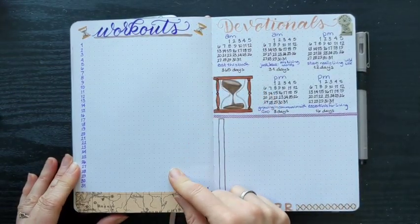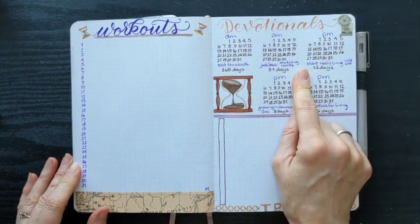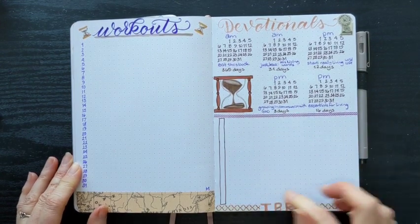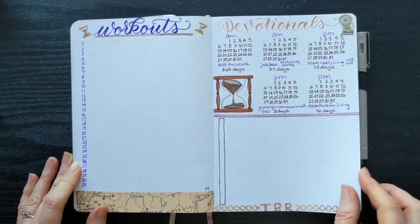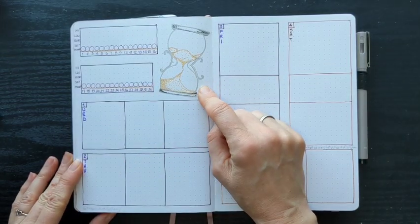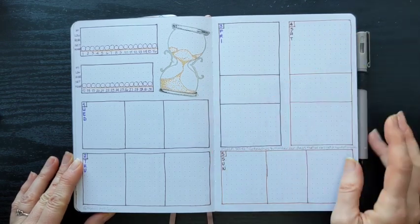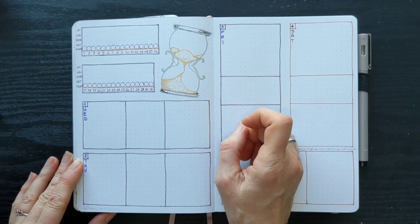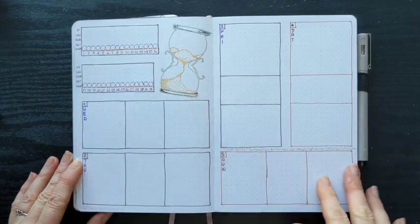And I have my workouts and my devotionals and my TBR. And this, of course, I will fill in once I figure out what my TBR will be for May. And then this hourglass is from Nippa's Art Gallery. And again, I will leave that linked down below. That one's one of my favorites, actually. And then I have my weather tracker and then my weeklies.